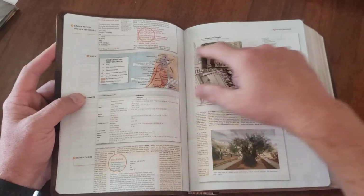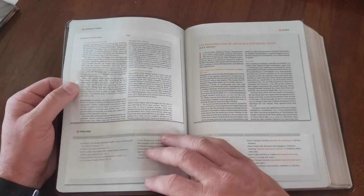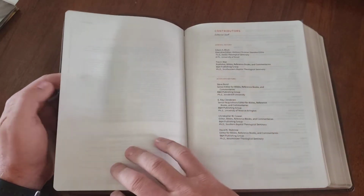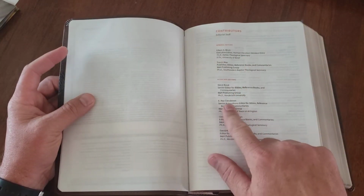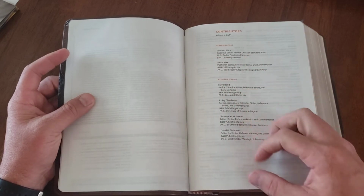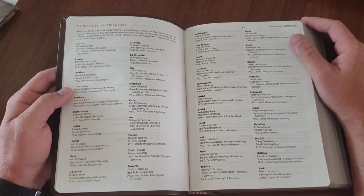And then it shows you a little bit of what you're going to find on the pages. It gives you an idea of your page introductions and timelines. So here you go. Here are your contributors. General editors, Trevin Wax and Edwin Blum. I'm familiar with Trevin Wax. I looked up a few of these other guys, and they're all reputable gentlemen.